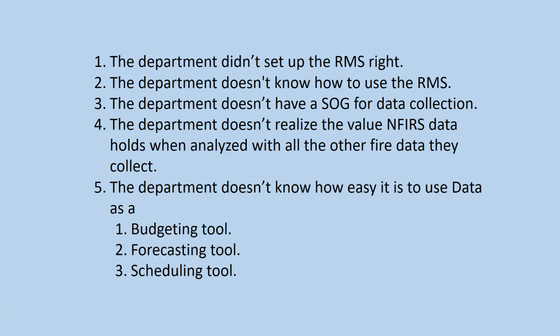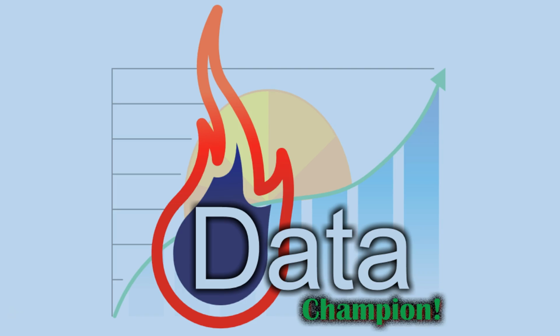I look at your data, it's like herding cats trying to see the patterns. Your department doesn't realize the power of inference it has when you compare it to all those other data sets in your department. Departments typically don't know how easy it is to use IFRS, training data, maintenance data, and tie it all in as a budgeting tool, a forecasting tool, and a scheduling tool. Fire data is extremely powerful. It saves money. It saves lives. It reduces injuries. If you know how to use it, become a data champion.